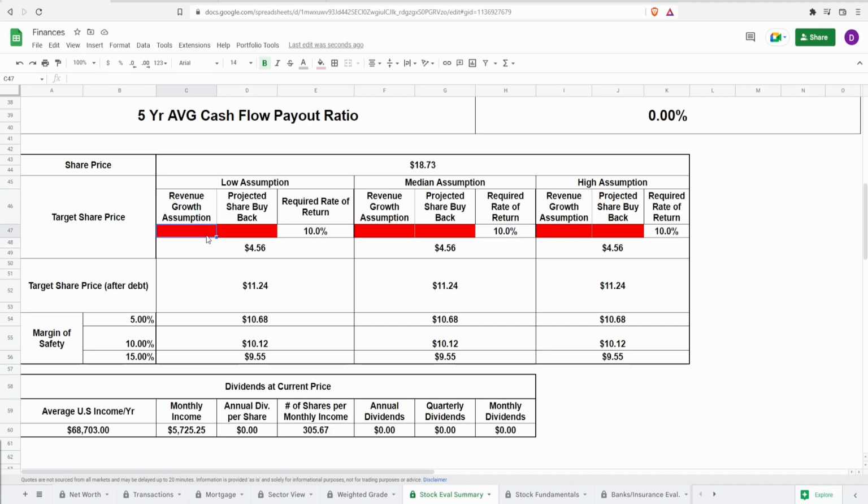So unfortunately, I would love to put this company at a revenue growth similar to that of the forward. However, I'm going to be conservative with my assumptions. And for that reason, for the low assumption, I'm going to a 15% revenue growth. For the medium assumption, let's go with 18%. And for the high assumption, let's say 21%. Now for the projected share buyback, well, unfortunately, guys, they are diluting you, and I don't think that this is going to stop.